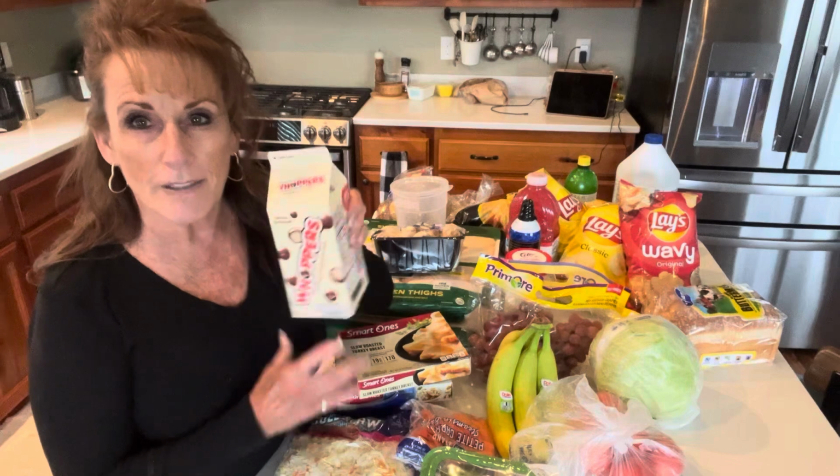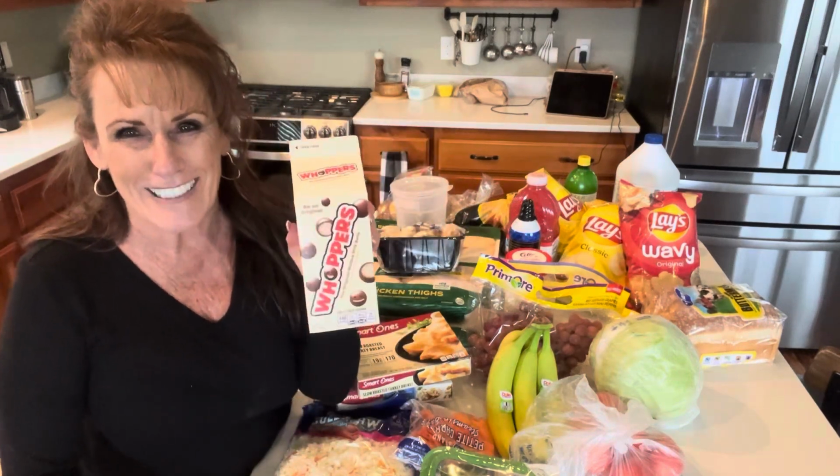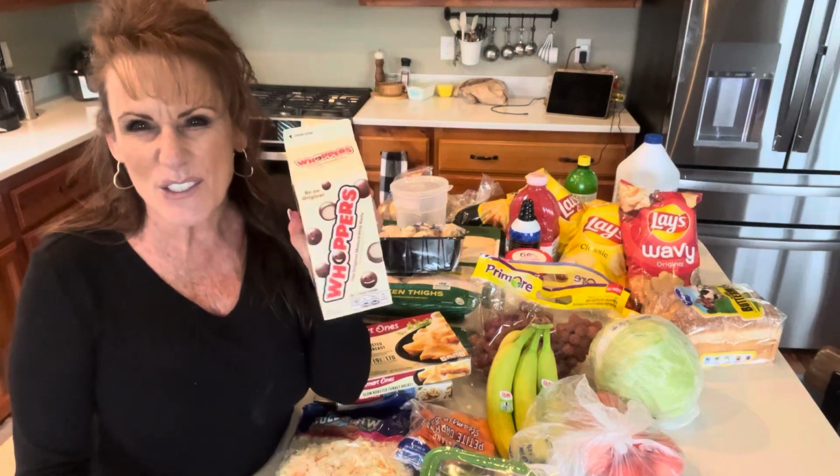And for fun treats, just one here and one there. Whoppers are our favorite, so I bought Whoppers. They were like $2.29 for this.